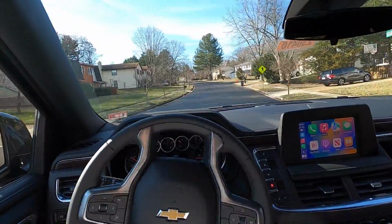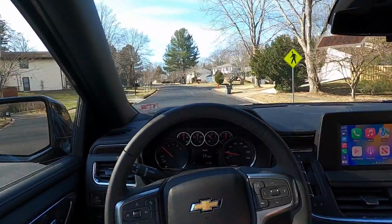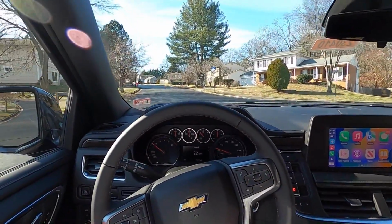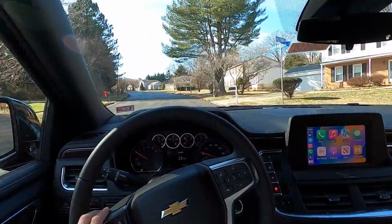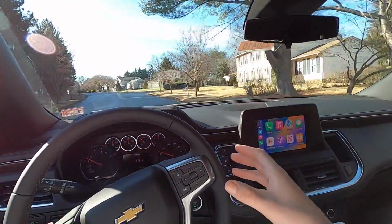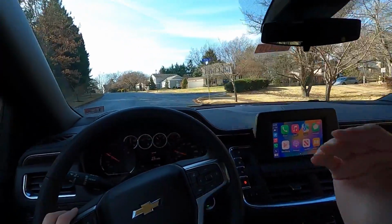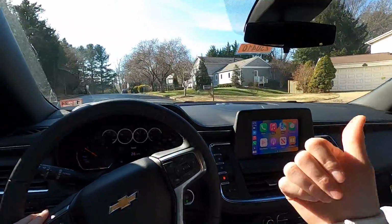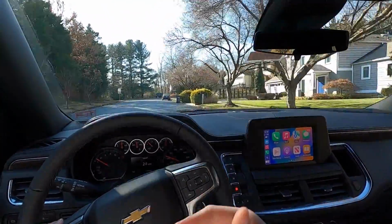So this is a great alternative to those other high-priced Tahoes and Yukons and all the other stuff on the market that competes with the Tahoe. This is an affordable Tahoe. This is the most affordable Tahoe that you can get, and I approve of it. I think it's very comfortable. I think it's got all the features that you really need.